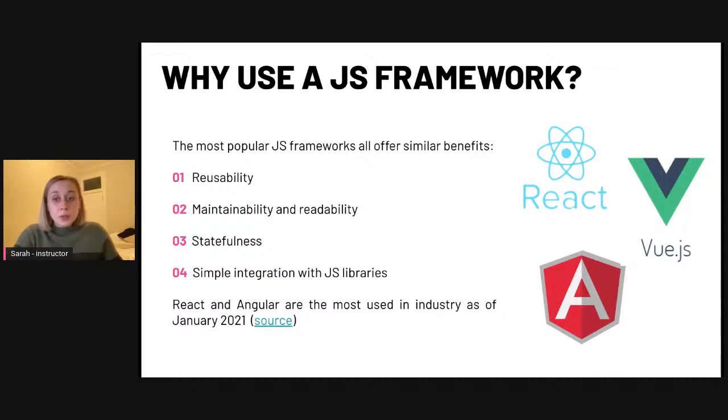So why would you want to use a JavaScript framework? As I mentioned before, JavaScript was created about 25 years ago, and the web looked very different back then. In our modern web apps, frameworks allow us to have extra functionality and extra features as well. So what are the benefits of using a framework?